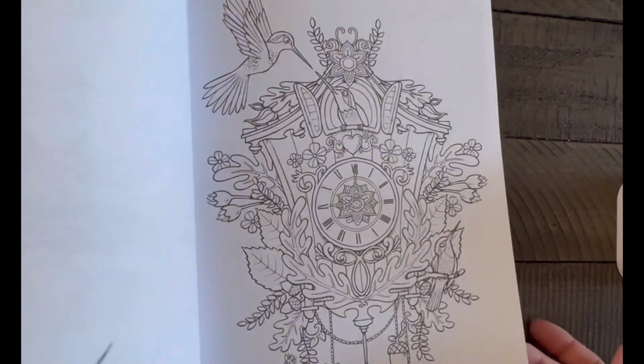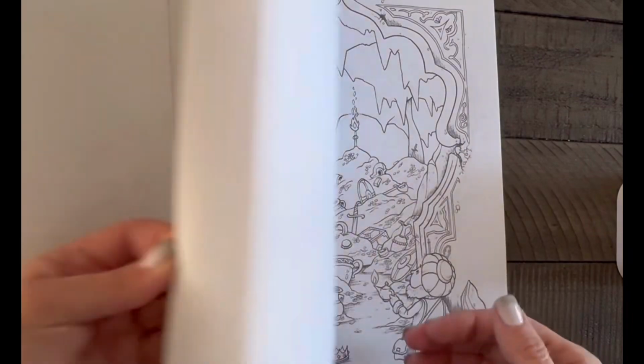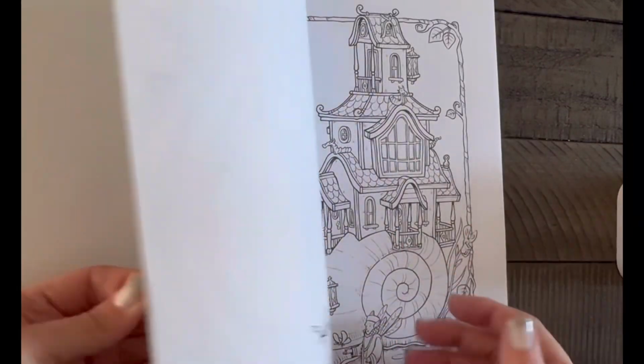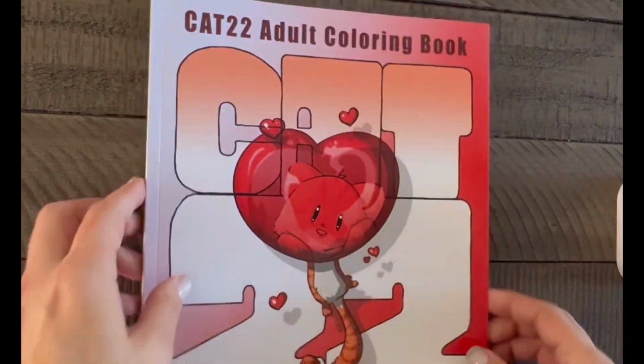That's cute. Yeah, and then the other set is just like regular black and white, like white, no black. Yeah, so R.J. Hampson, Serendipity. I love his books. I had seen this and I forget where.